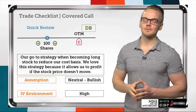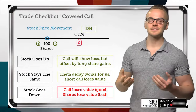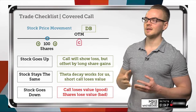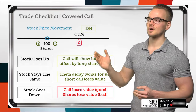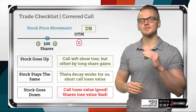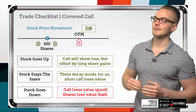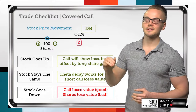So let's go to the next slide and we'll walk through exactly the same thing when we're looking at what happens when the stock goes up, stays the same, or goes down. When the stock goes up, it's sort of counterintuitive because you're going to see your short call losing money. If you're looking at this trade on the Doe platform, for example, you'll be able to see your long 100 shares on one line and your short call on a separate line. And when the stock is going up, your short call is actually going to gain value.